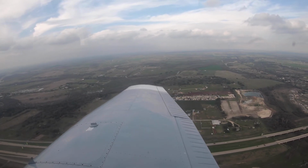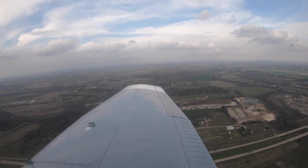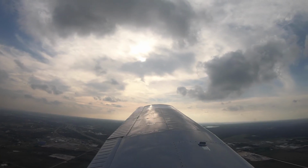So we're number 3 because one's landing right now. That can't be the Cherokee, right? No, the one that we saw on the horizon.